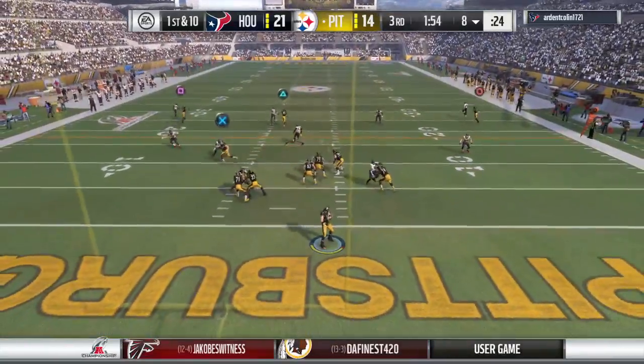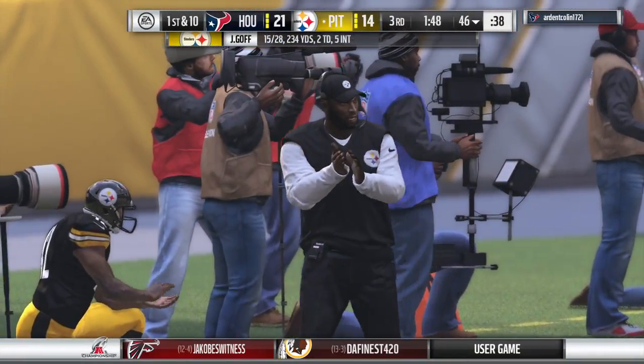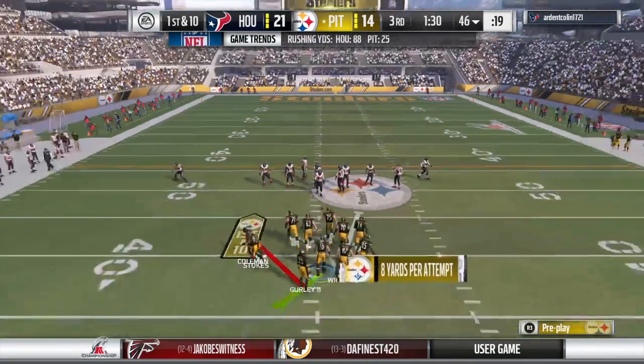After the interception, here's Goff. He's going to rifle one. Oh, this is taken in. It's complete. A gain of 39 that time. And at this stage, down in the second half, looks like they just wanted to find a way to get it in the hands of their playmaker, and they did.